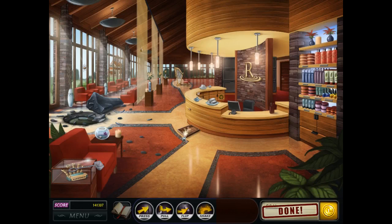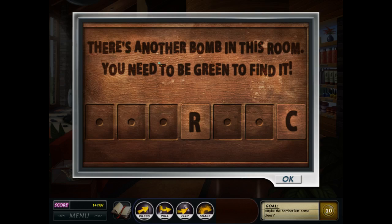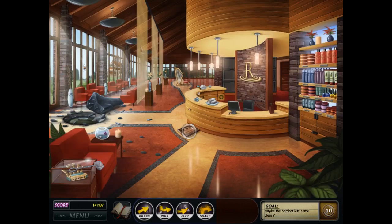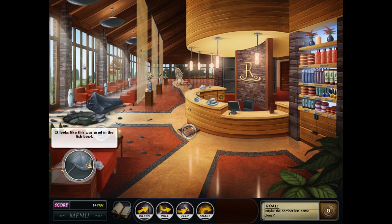Okay. Uh-oh, I'd better collect those letter tiles and figure out where this other bomb is. There's another bomb in this room. You need to be green to find it. I need this fish to be happy enough that he won't bite.